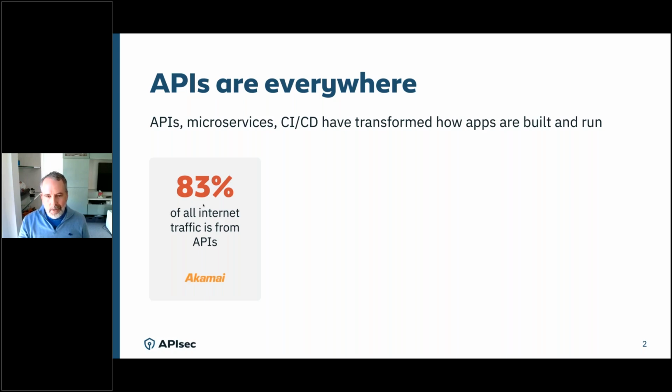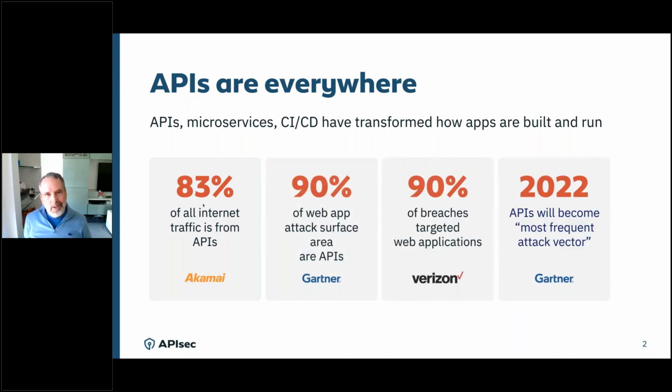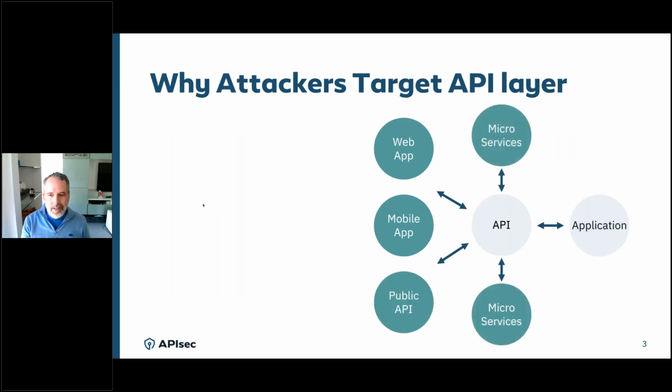And of course, along with that comes the flip side, which is that hackers have paid attention to this trend as well, and have really targeted APIs themselves as the next frontier for breaches, for data theft, and the like. And this quote from Gartner is quite telling: by next year, not that far away, APIs will be the number one most frequent attack vector for breaches.